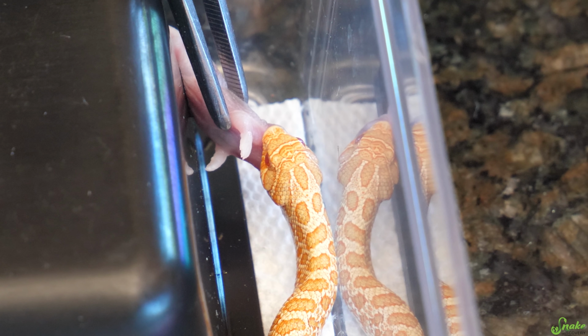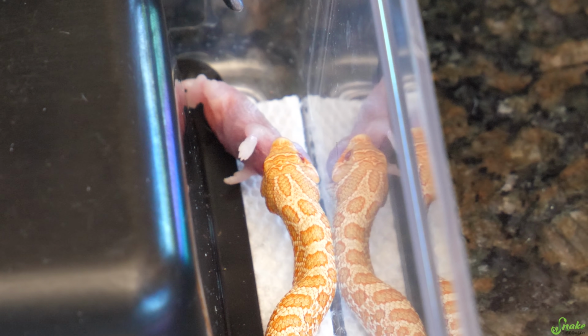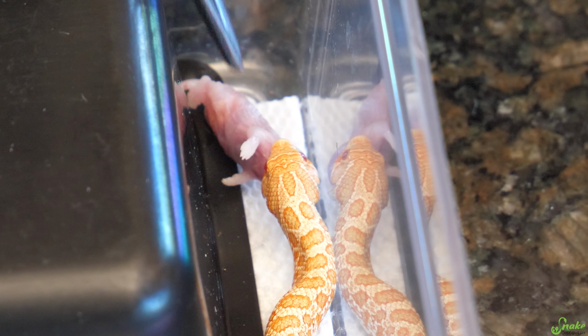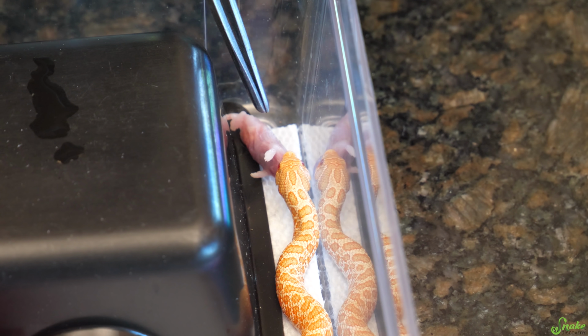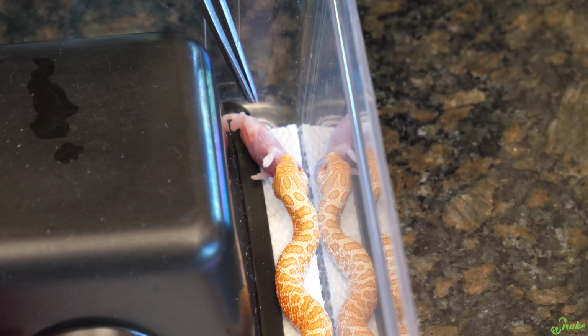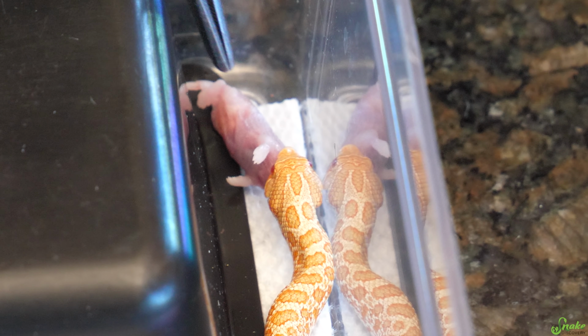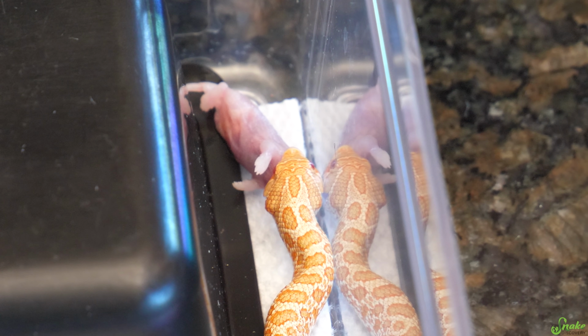So what you can do if you have really tiny baby snakes is you can cut the head off of a pinky. And some people do that for baby hognoses, but I've found that if you get day-old pinkies, and these are some that we produced, we know when they were born, they were less than a day old when we culled them, those are small enough for a baby hognose to handle the entire thing. It'll leave a considerable lump behind, but they seem to not have any problems with that.